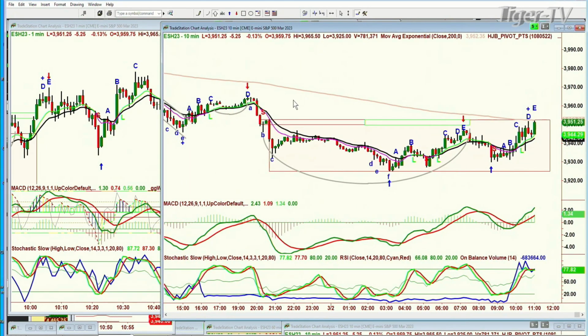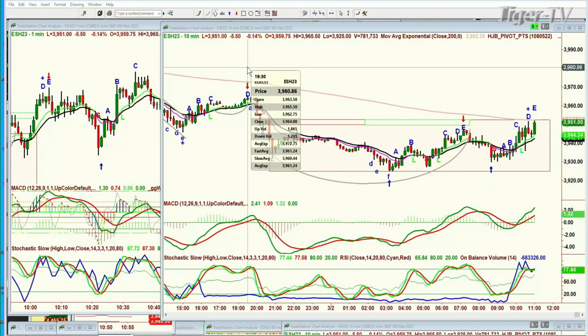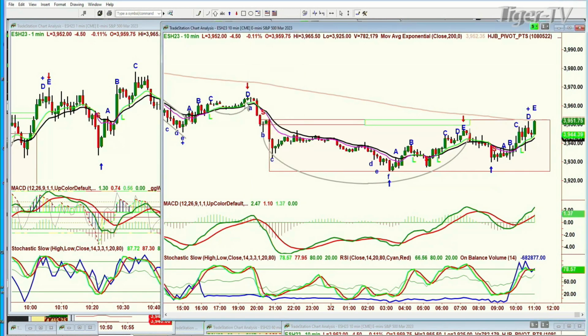So the next big resistance is going to be right here. This little doji candle at 1930, that's 7:30 last night, at 39.65.50. Look at the way you got these two doji candles and whoosh, you started the big down move. So that would be the target on the upside if this is going to be a two-click session. We'll watch it closely.